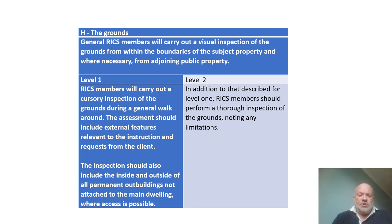And the inspection should also include the inside and outside of all permanent buildings not attached to the main dwelling where access is possible. And with level 2, in addition to that described for level 1, the RICS members should perform a thorough inspection of the grounds, noting any limitations.